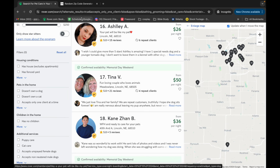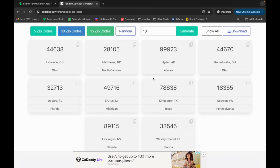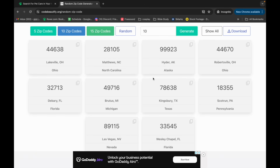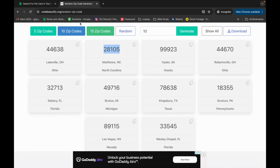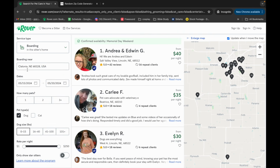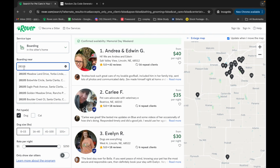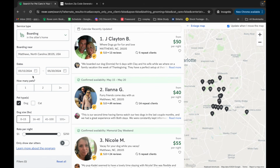I'm going to try to check one more location just for the heck of it. Alright, let's try a really random one that I've never heard of. Let's do North Carolina and see what kind of gold mine we're going to get. Scroll all the way to the top and we're going to put in the zip code. Oh shoot, what's it? North Carolina? There we go, Matthews. Okay. Oh wow, the prices here are surprisingly high for what I thought it was going to be.